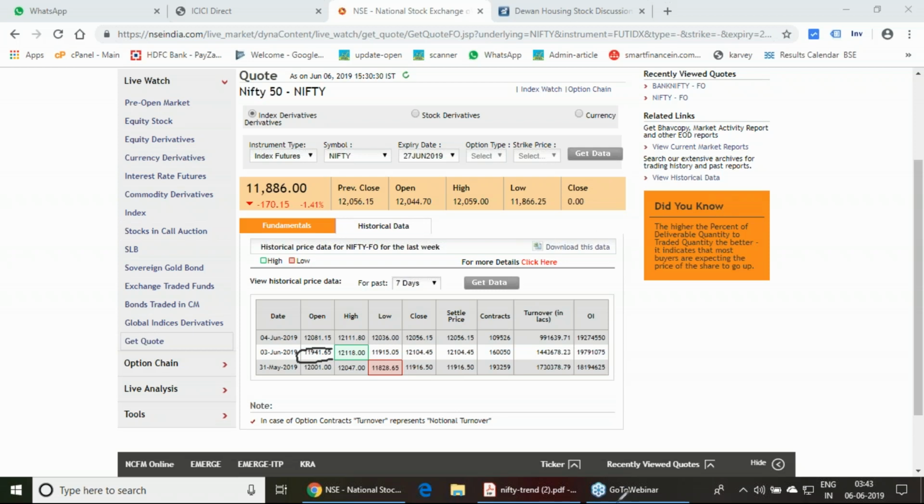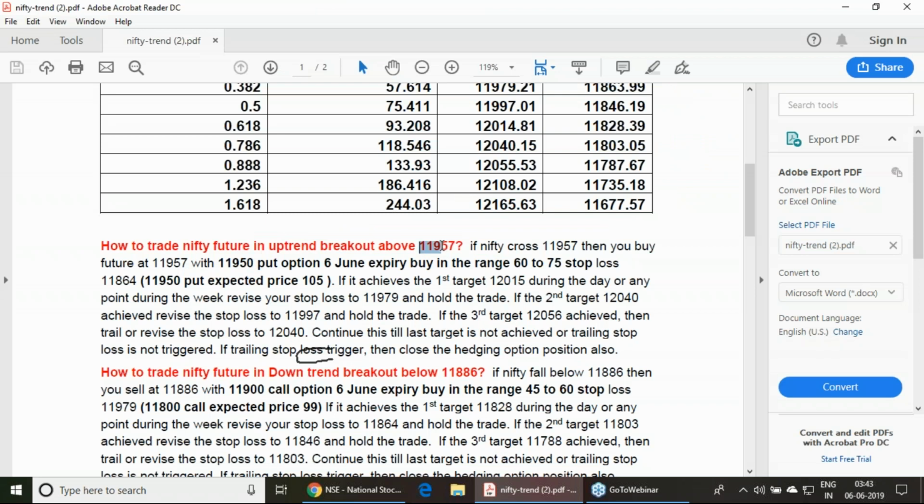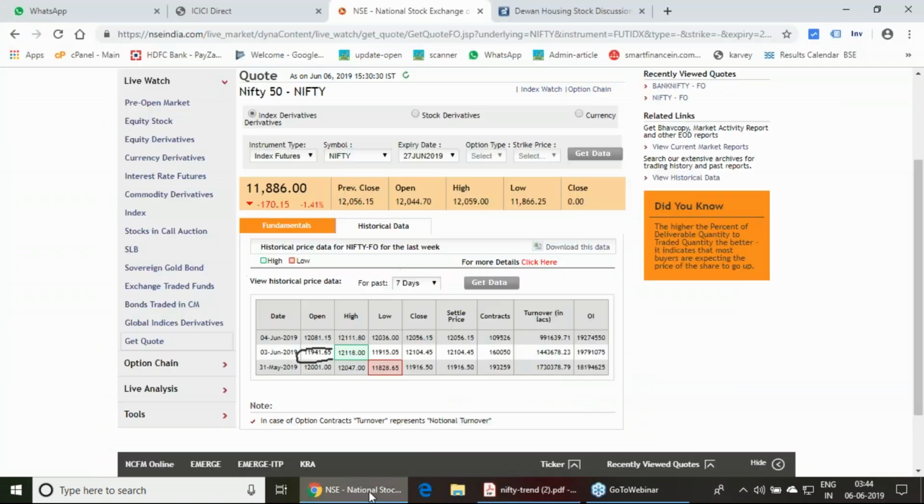11,942. My buy recommendation as per this report was 11,957. If it crosses that, then the trader is going to buy it along with one 6th June expiry 950 put option. This is what I have told. So on 3rd June, it has opened at 11,942. I'm just recording that value.